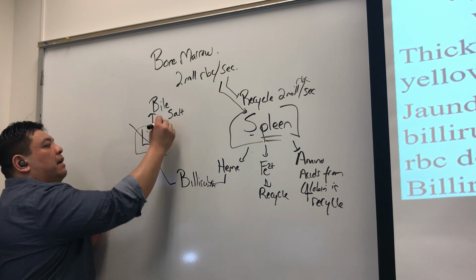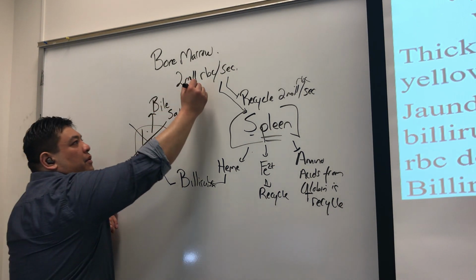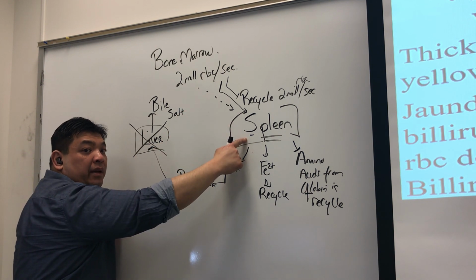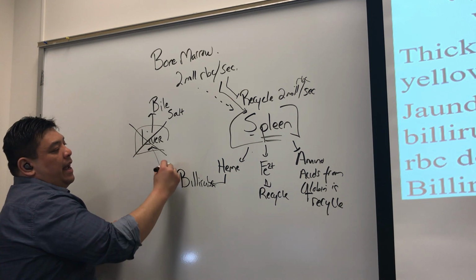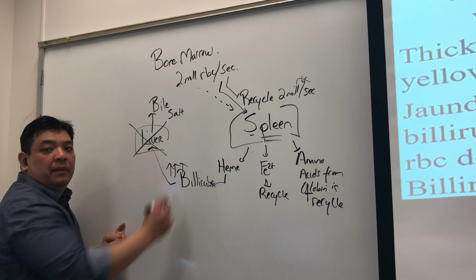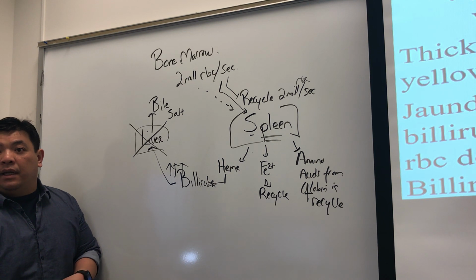But what happens if the liver is not mature? If the liver is not mature, you still have this. You're still going to make 2 million red blood cells a second. You're still going to recycle 2 million red blood cells a second. You're still going to produce a lot of bilirubin. But now the liver can't turn it into bile salts. So then the bilirubin starts to build up and build up. As it builds up, then you have the jaundice that we see.